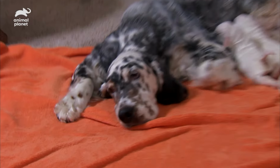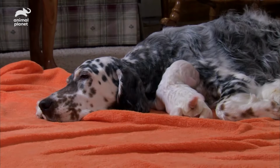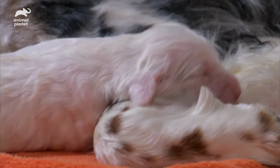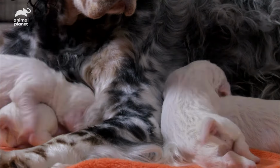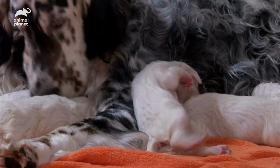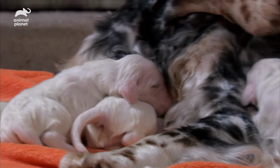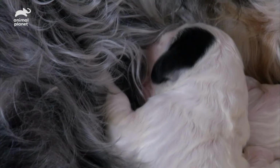But right now, Mom Duchess has a new focus for her attention. Her snowy white family, which won't stay white for long. One already has a jet black ear.